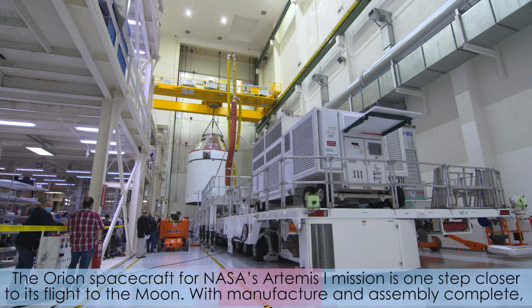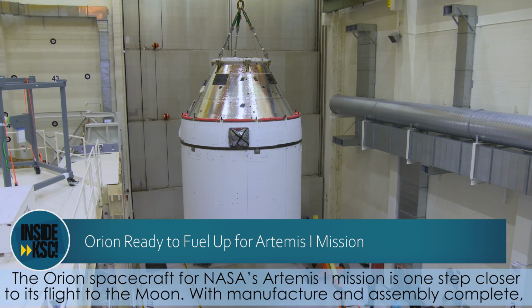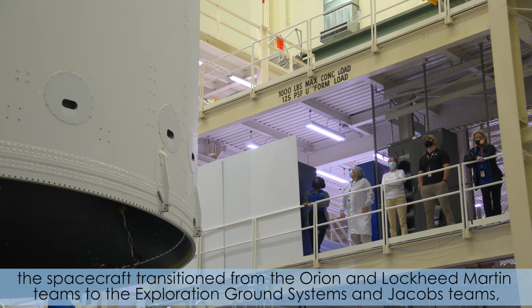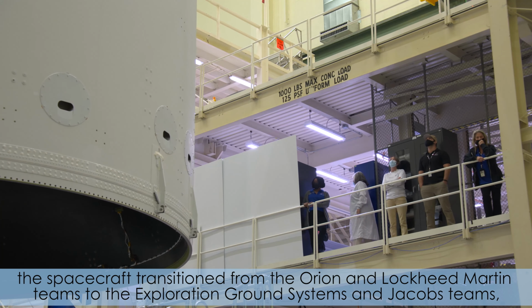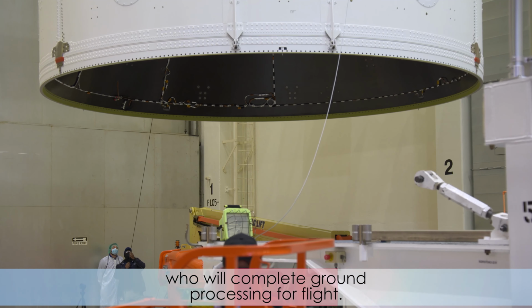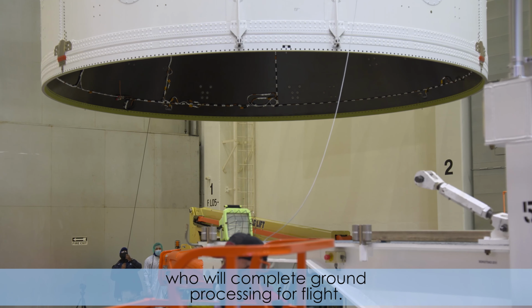The Orion spacecraft for NASA's Artemis 1 mission is one step closer to its flight to the moon. With manufacture and assembly complete, the spacecraft transitioned from the Orion and Lockheed Martin teams to the Exploration Ground Systems and Jacobs teams, who will complete ground processing for flight.